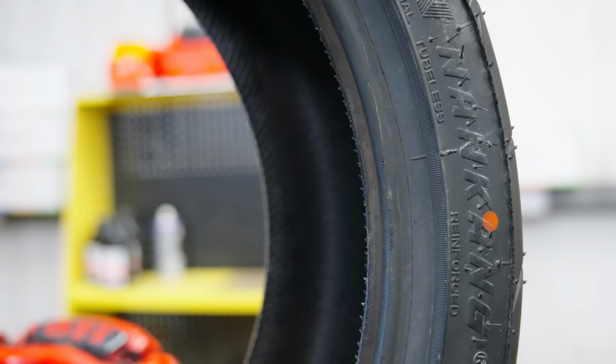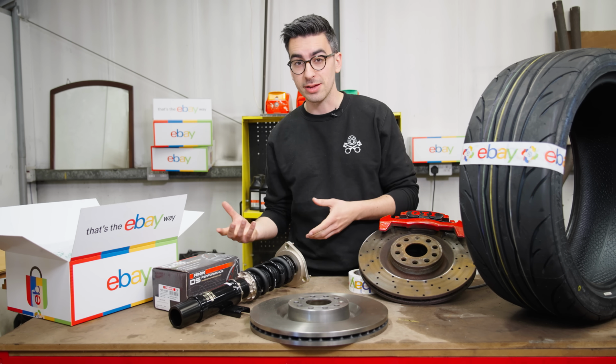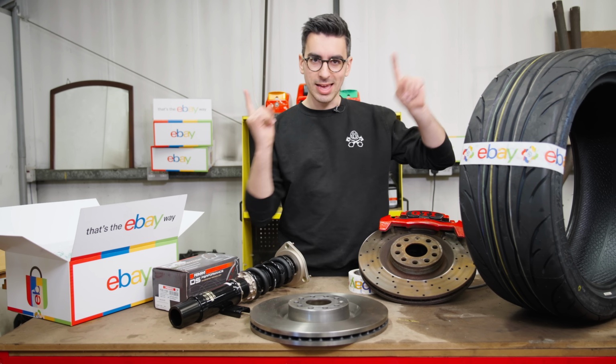How much did this all come to then? Well, a little under £2,000, which leaves us with around about £2,800 to spend on engine upgrades. But before we get to that, we need to get all of this stuff into PH Project Car.